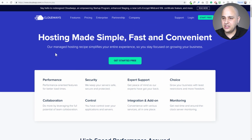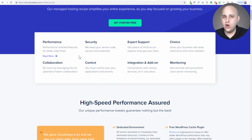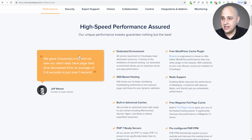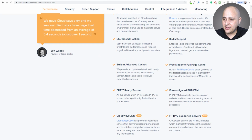So here is their features page, and I would encourage you to take a look at it. They handle all the security, the firewalls, all of that. You'd be on your own if you went direct. You pay for that. They have a lot of caching features as well to enable your websites to load a lot quicker. They even have a caching plugin.